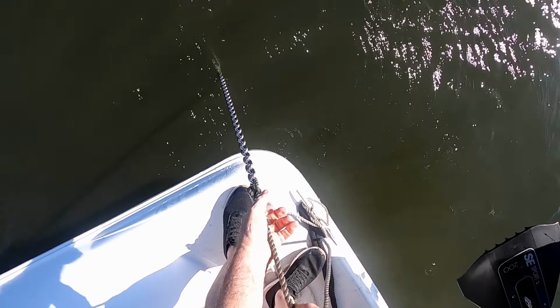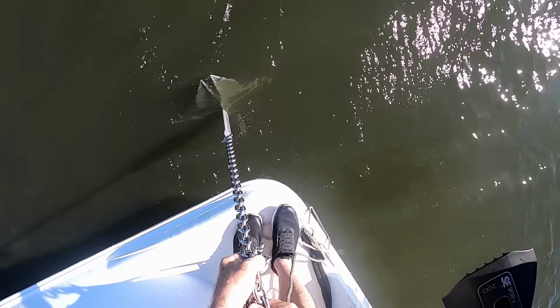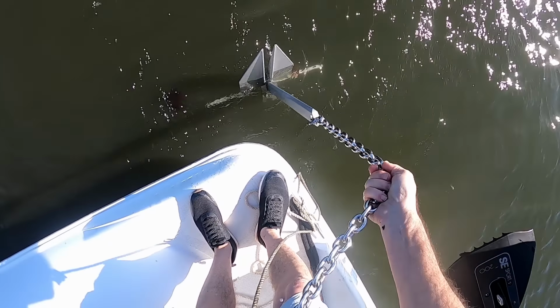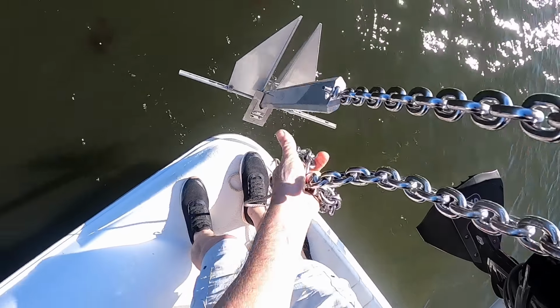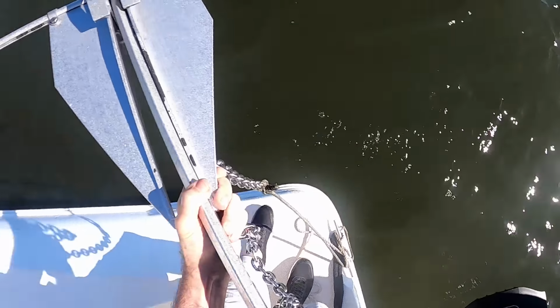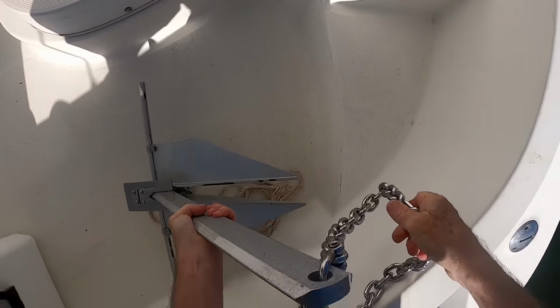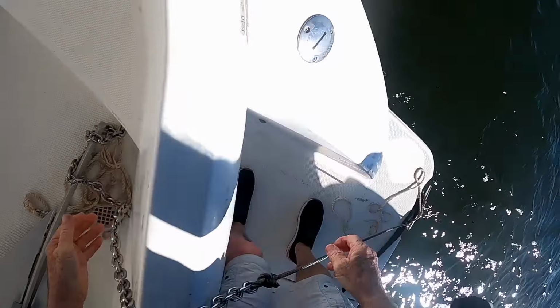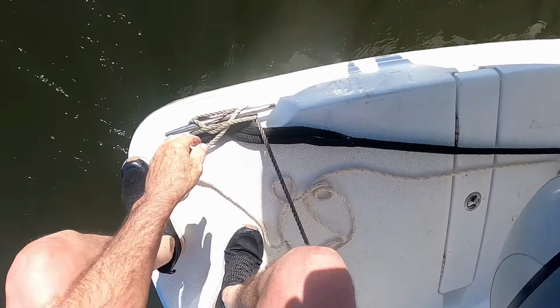Came loose. Oh my gosh. Don't anybody ever tell you these Fortress anchors aren't any good. These things will hold a tank. Lightweight, man, they're sick. That was not fun.